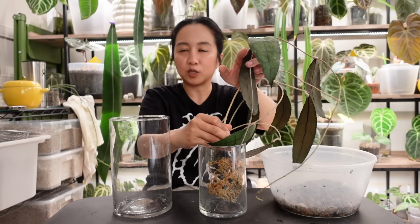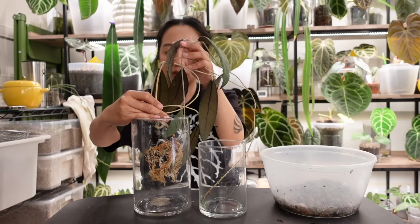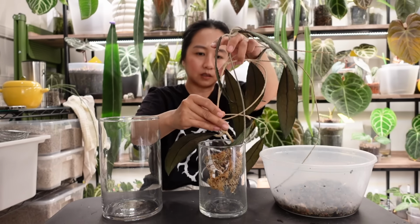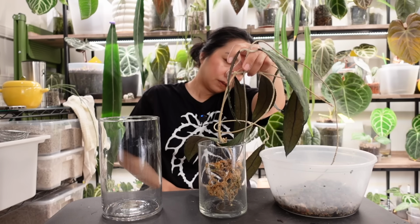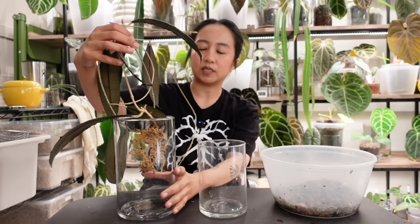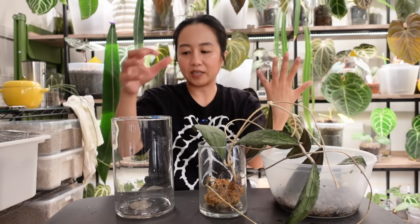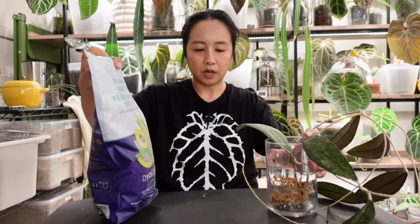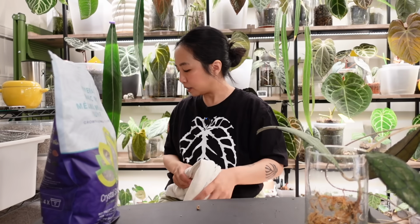This pot size is pretty much what it was already in. This size would allow it to grow a lot more, but I don't really want to use one this big. I don't have anything in between, so it's either this or that. You know what? I think I'm gonna just go with this size. I can't, it's too big. So we're doing Mineral Magic. I'm not mixing anything into it. I'm gonna use it as they designed it.